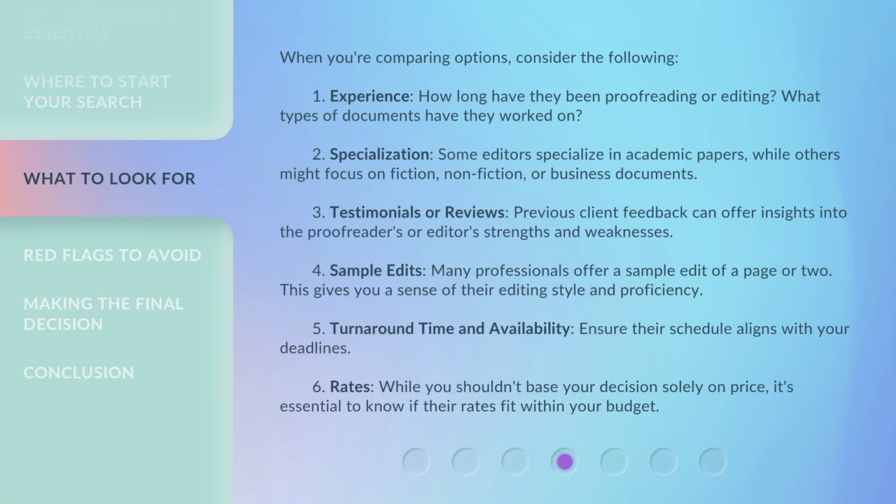When you're comparing options, consider the following. 1. Experience. How long have they been proofreading or editing? What types of documents have they worked on? 2. Specialization. Some editors specialize in academic papers, while others might focus on fiction, nonfiction, or business documents. 3. Testimonials or reviews. Previous client feedback can offer insights into the proofreader's or editor's strengths and weaknesses.